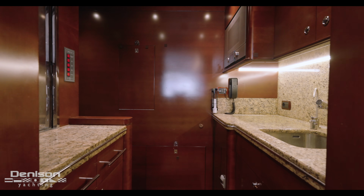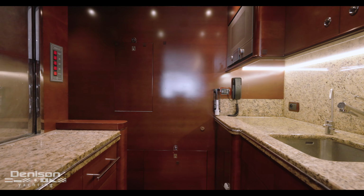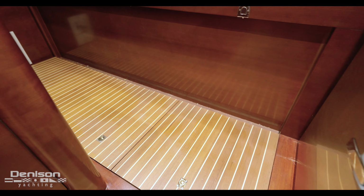Then we've got the pantry back here. There's a microwave to heat things up as you need, and also a really innovative step to access and give you more space when you're trying to prep.